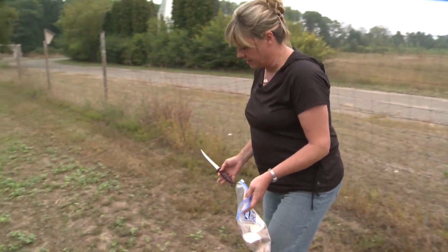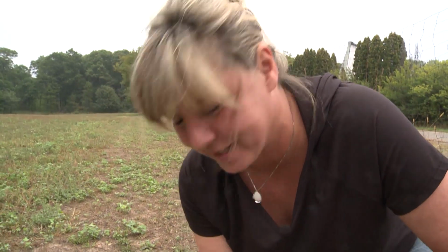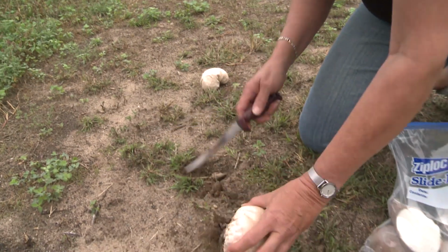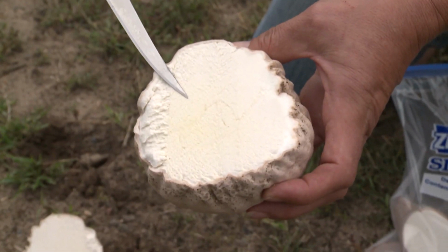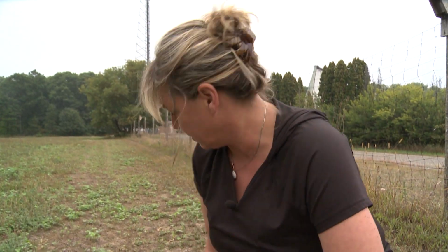Now look at these. Look at the different colors in this. I mean this, okay, I'm joking, yeah, it's a rock. But yeah, look at these, they're just a little different looking. And oh, you can see where there's a yellow tint in here. That I'm gonna leave too. It's not worth taking the chance to get my family sick or anybody else. So you want the nice young mushrooms.